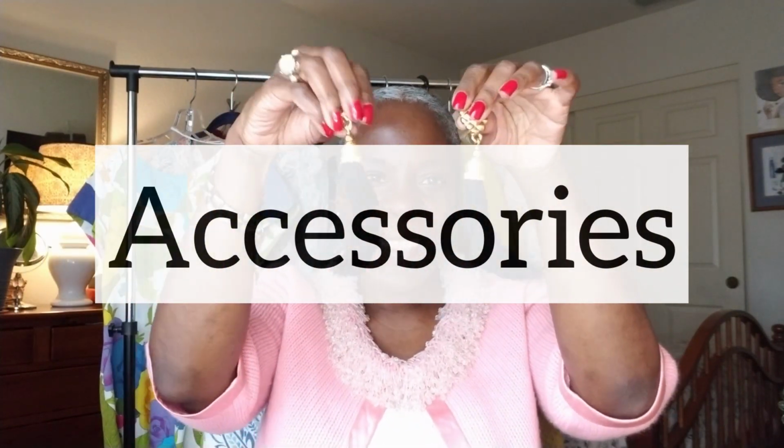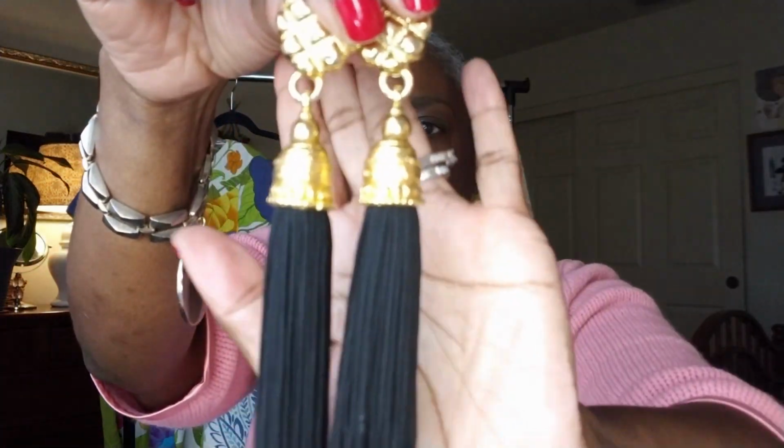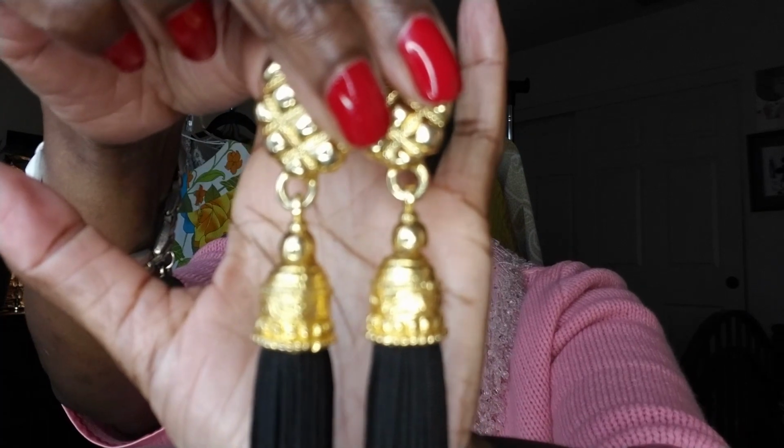So I have these earrings here. These are so fun. I've worn them on the blog, of course, and I have worn them to a fashion event that was held at my alma mater. As you can see, they just have these black tassels on them, and they are very long. They hit my shoulders, and I feel really pretty when I wear these.